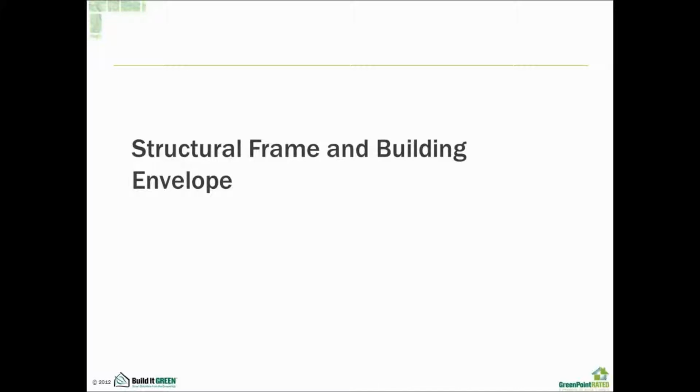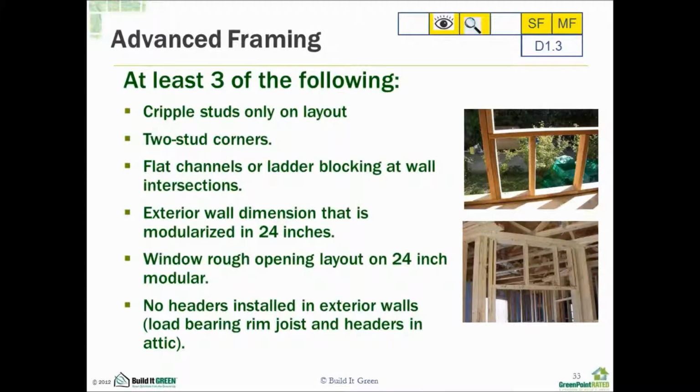On to structural frame and building envelope. We have revised our advanced framing measure. We bundled it into a number of options where, instead of just doing cripple studs on layout, we're giving you a suite of measures to choose from. We have upped it to 2 points, and the criteria is to at least install 3 of the following: cripple studs on layout, 2 stud corners, flat channels or ladder blocking, exterior wall dimensions that are modularized in 24 inches, window rough opening layout on the 24-inch module, no headers installed in exterior walls, so you have a load-bearing rim, or headers in the attic. There may be other advanced framing measures that you see, so feel free to suggest some other aspects there.